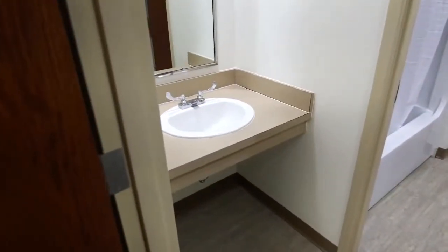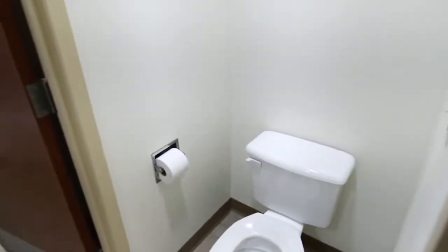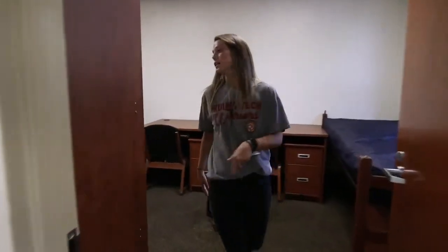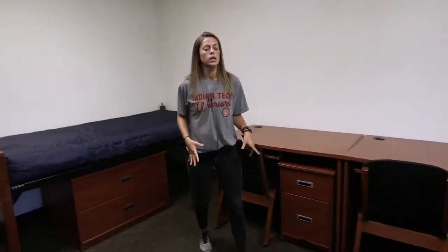As we come into the bathroom, you'll see that this side of the room has their own sink and toilet. And then as you come through, there's one shower shared between the two rooms. And then this side of the room has their own sink and toilet. And then there's the mirrored room right here. They share a little common space out there. And this is the exact same stuff, and it's all the same.